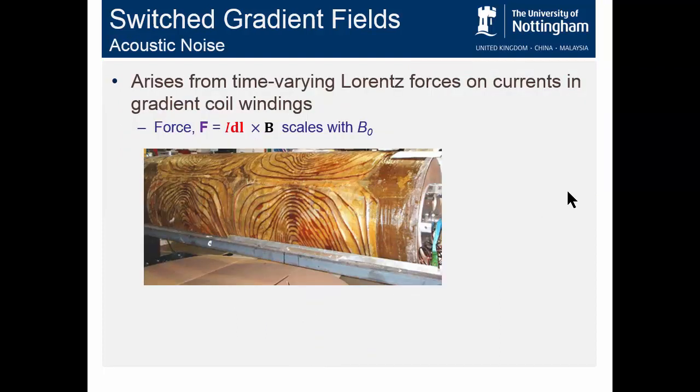However, the effect that was also touched on earlier of acoustic noise, which we're all well aware of, arising from the gradient coils, will scale with magnetic field because the acoustic noise arises because of the force on the current in the gradient coil windings. So this is a gradient coil system here. You have current flowing in these wires.